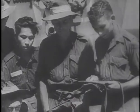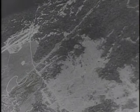Final briefing with contour maps and the battle is on. The Japanese withdrew inland but were cleaned up later. Another Pacific island was cleared by the untiring and gallant efforts of Australia's fighting men.